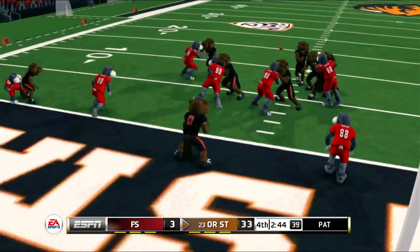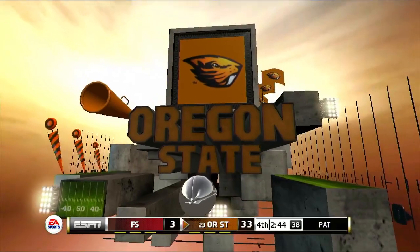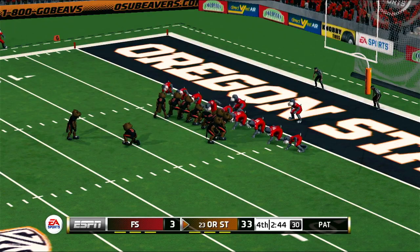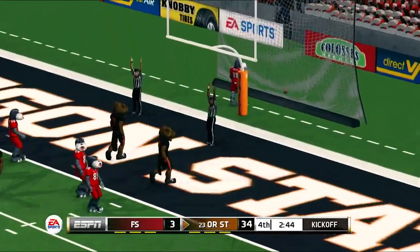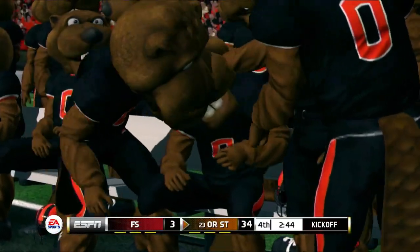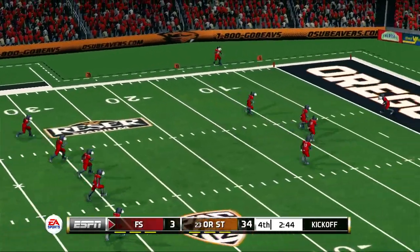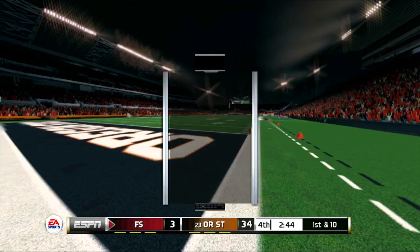On these short yardage situations, and that pass was an excellent call. And he tacks on the extra point. Oregon State to kick. And he got all of this one. Great kick. And it goes into the end zone, down for a touchback.